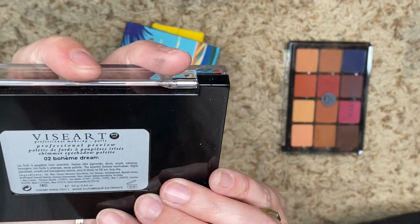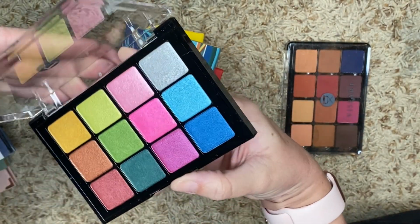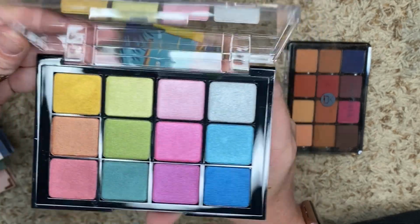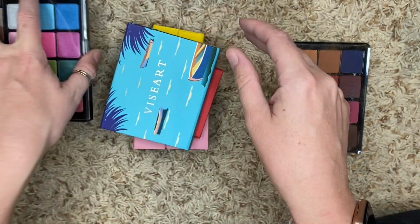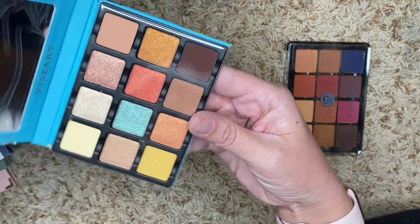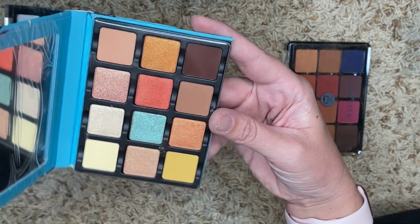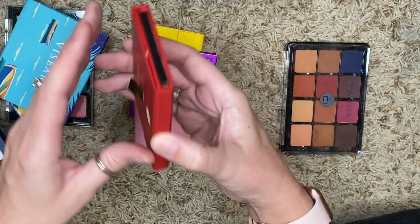We are gonna keep Bohem Dream. This is very pretty. Their shimmers are very, very pretty. And this is just a great palette. So we're going to keep this one. We have the Soleil La Plage, which is actually pretty new in my collection. I picked it up when it was on sale, so I have not used it. So I need to use it. And we're going to keep it.